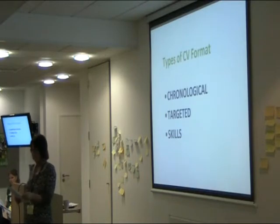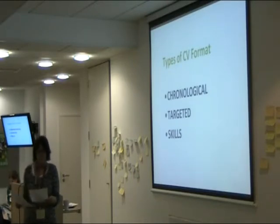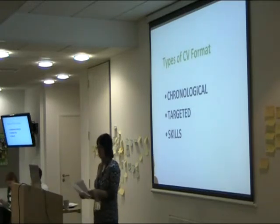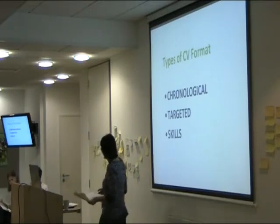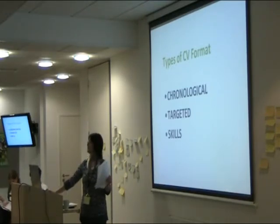So one is an academic and one is targeted. And you might think when you first look at it, well, they look very, very similar. And actually they do. Because they're both ecology related. One is for an ecology PhD and one is for an ecology job. But that subtle shade could make all the difference. So let me just first tell you what these three types of CV are.